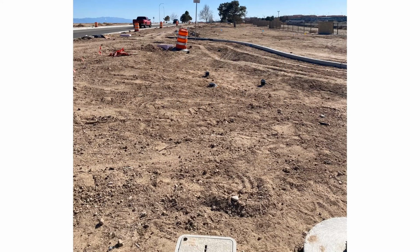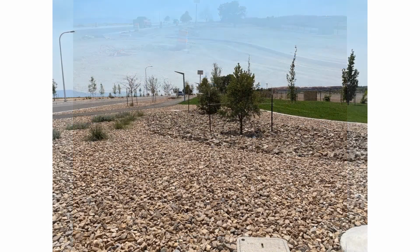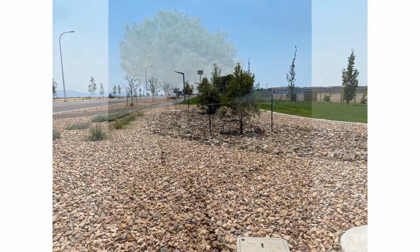With the terminal landscape done, we aimed to make design details contiguous. The old trail was uneven, cracked and broken. Trees were dying, and weeds covered the ground. The new trail has been raised and made accessible.